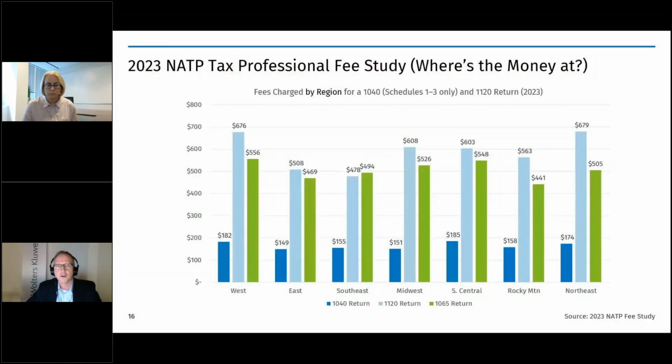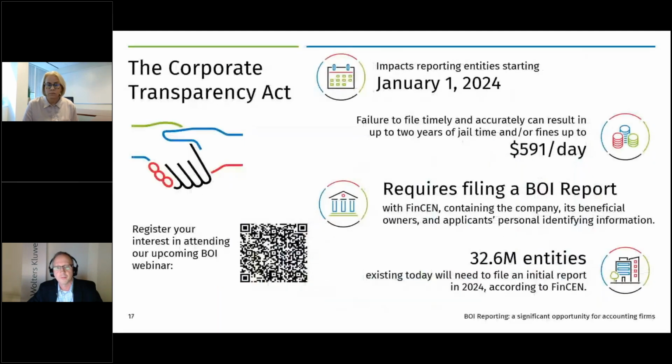Okay, Shannon, that was a great point there. I want to bring this other slide up here on BOI. Yeah, and let's do that, because this is an area I wanted you to discuss a little more in depth. There's a lot of questions about BOI. Can you discuss what it is that the preparer should be concerned with? What is this all about? Is this a business that they want to get involved with?